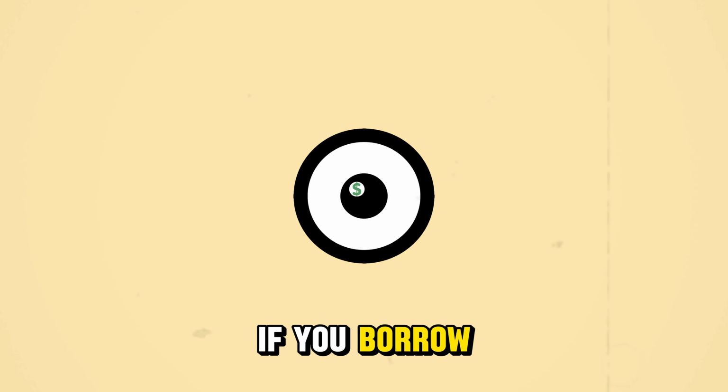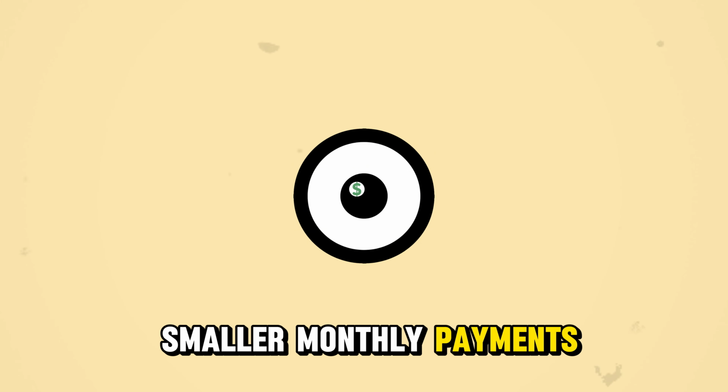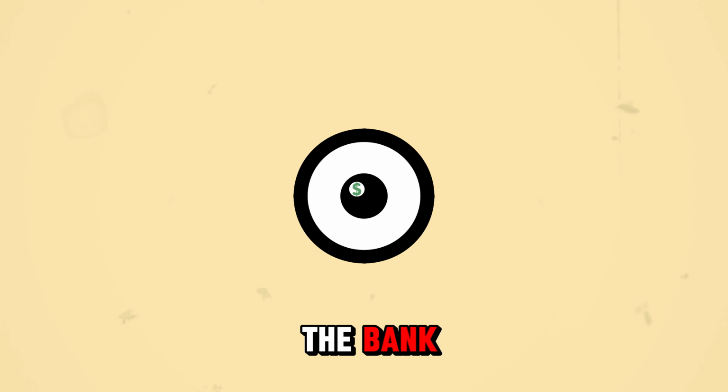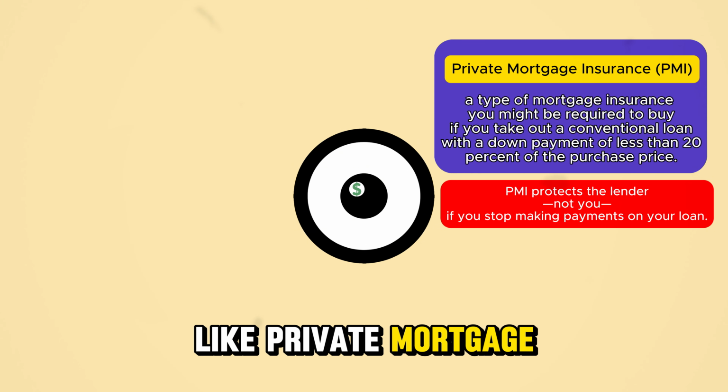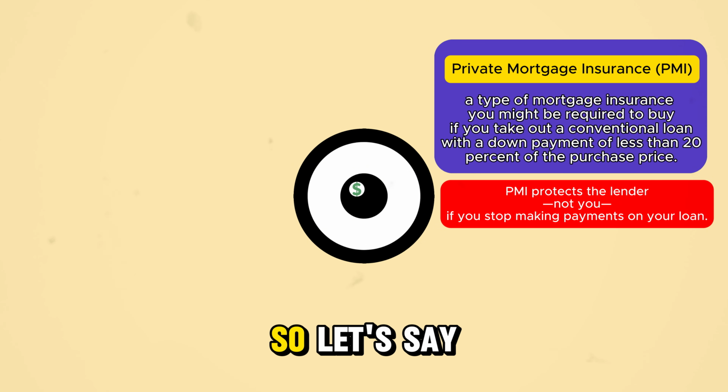1. If you borrow less, you'll have smaller monthly payments. You might get better deals from the bank. 2. If you pay at least 20% of the house's price up front, you can avoid paying extra fees like private mortgage insurance, PMI. So, let's say you're aiming to save 10% of a $150,000 house. That's $15,000. Sounds like a lot, right?